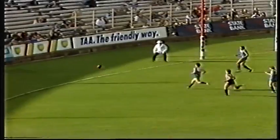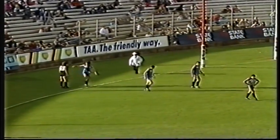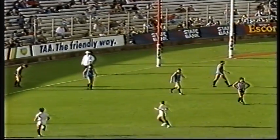The umpire said play on. Russell Johnston. Now Greg Anderson onto that dangerous left boot. That'll go over the top of Tyler. Roll into the pocket. In fact, did it go out or didn't it? Finally it did, and there'll be a throw in left forward pocket there for Port Adelaide.